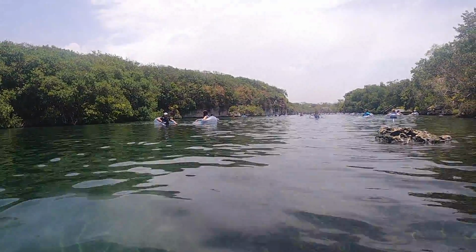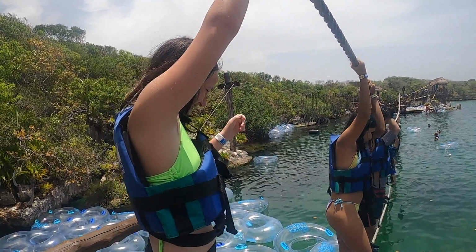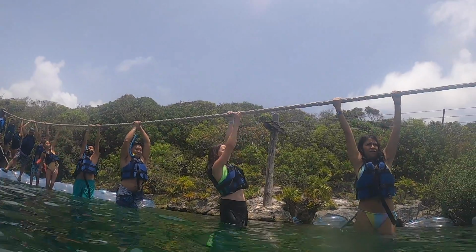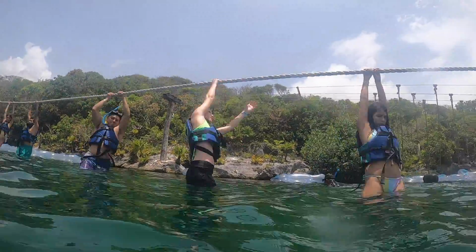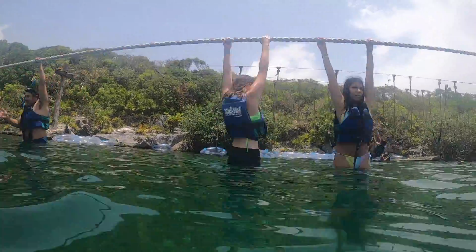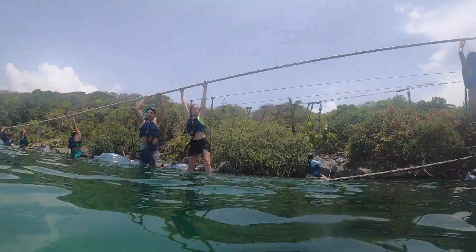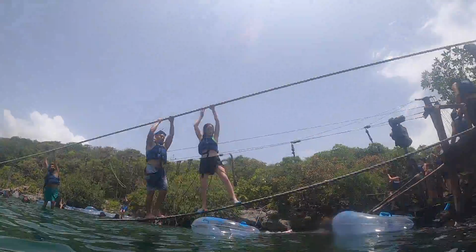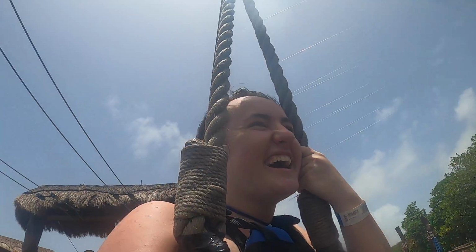The river eventually opened up into this great big area, and then Ella and I split off to do this jungle gym area. I tried this, but my arms were too short. You got this, Ella! Then Ella and I ziplined into the water. My first one was peaceful. My second round, not so much.